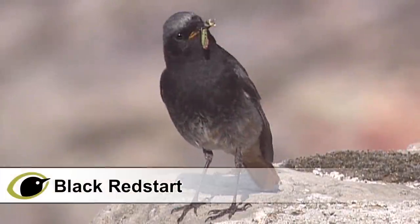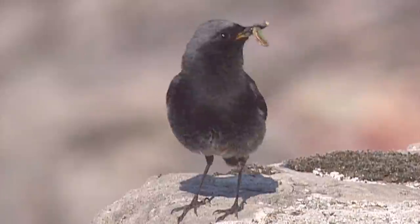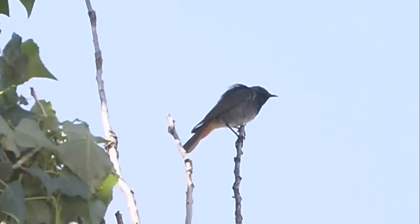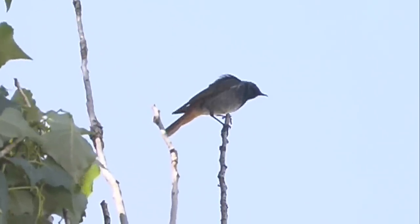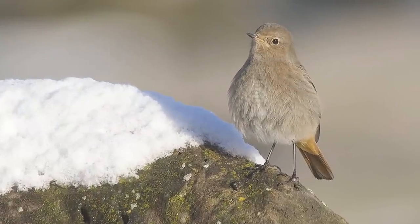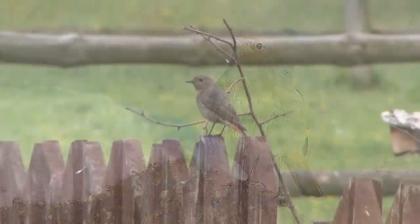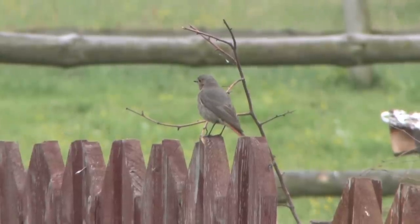Black redstarts are birds of rocks and mountains, but have learnt to live in towns and cities where buildings have taken the place of the natural outcrops. They are rare in the UK, with about 50 breeding pairs, mainly in London, but odd pairs occur elsewhere in the country. During winter, it's more likely to find black redstarts on coastal cliffs and beaches. And, like redstart, black redstarts can crop up anywhere on passage. I have seen a female black redstart on a front lawn in spring.